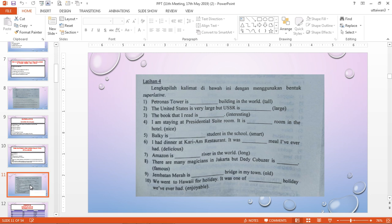Next, I'm staying at the presidential suite room. It is nice. We have to change nice. How many syllables does nice have? Yes, only one. So we add est and the. It is the nicest room in the hotel. That means only one, the nicest room from all in that hotel. So the answer is the nicest.